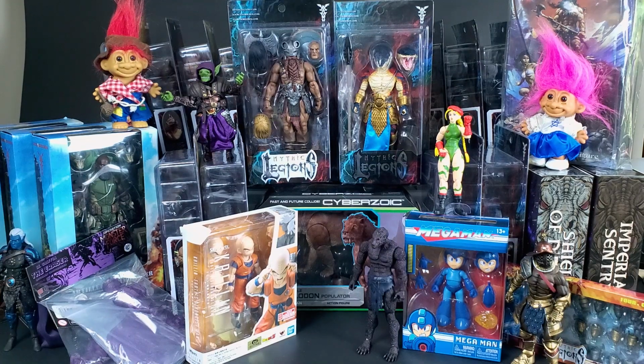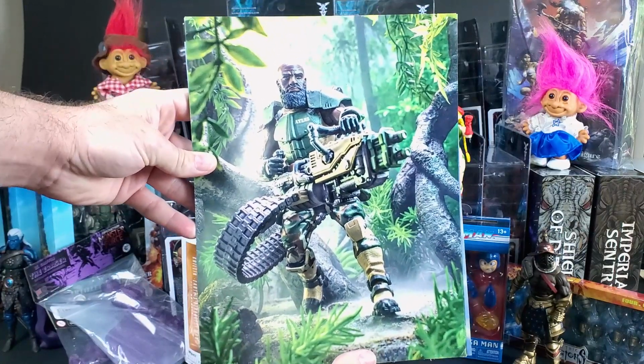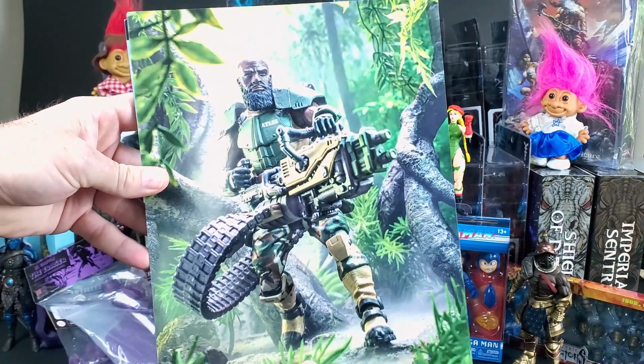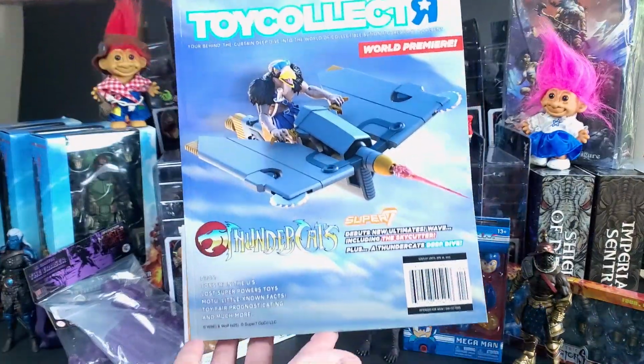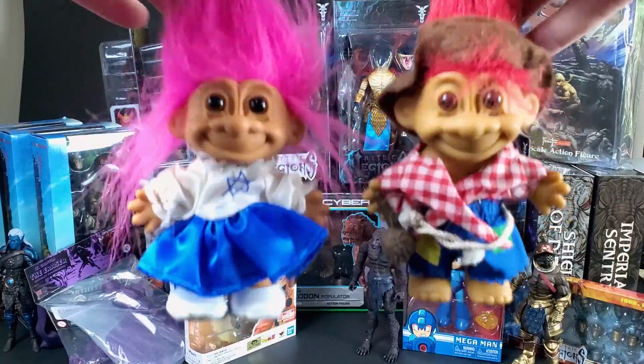So another thing we got for that VIP package was this print. Looks like an 8.5 by 11, or kind of standard size print of that ATL figure. It's a really nice quality print on some good card stock, and a copy of Toy Collector with that. Apologies ahead of time, this video is going to get messy as I destroy my whole display here.